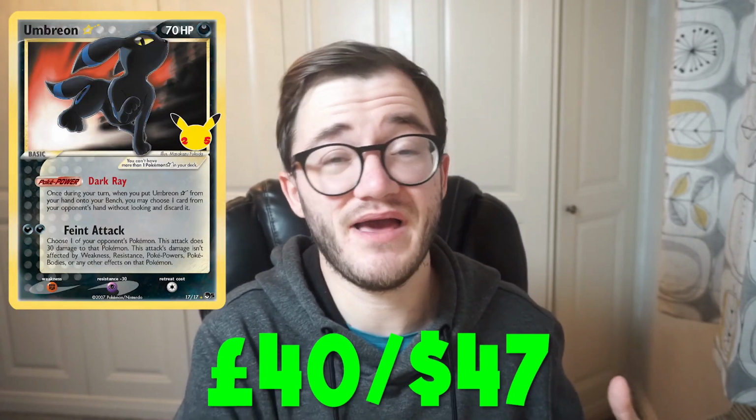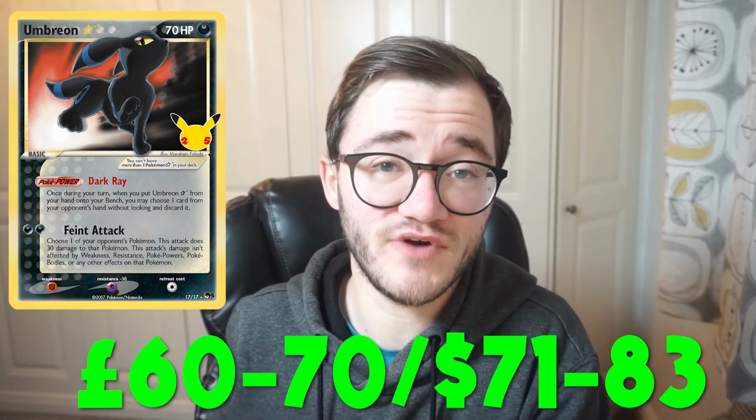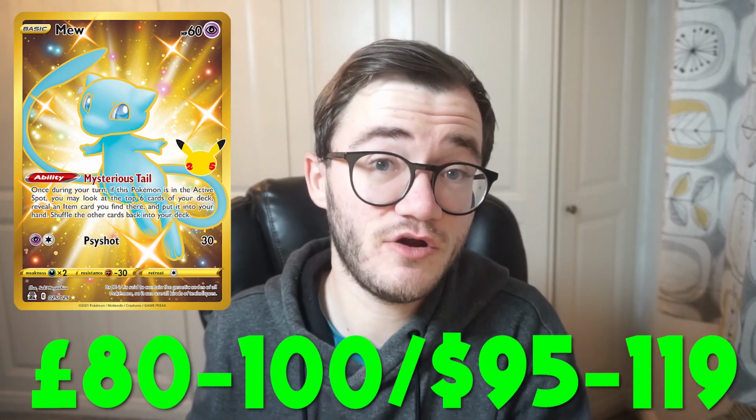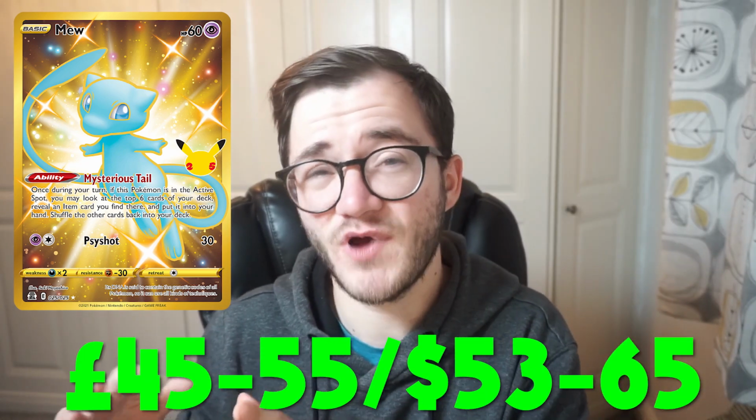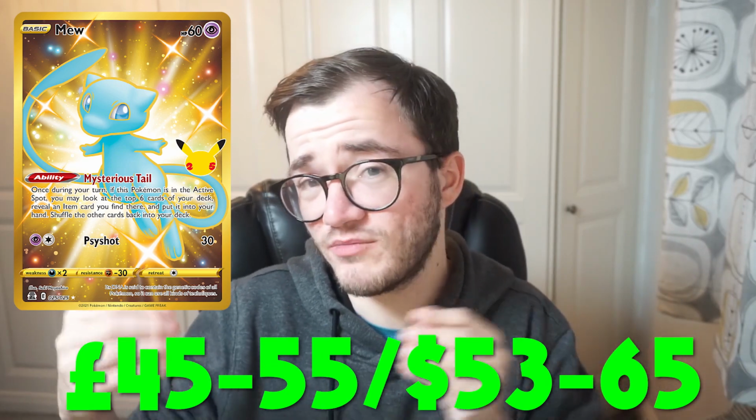Now, the Umbreon, the Black Star one, is worth a decent amount of money, still around the £40 mark. I've seen some sold for maybe £35. Again, that's dropped a fair amount, down from £60 to £70 upon release. And then we have the Shiny Mew. Upon release, I've seen it going anywhere between £80, in some cases even £100, in the first week. Now you can pick one up for around, I've seen £45 as the cheapest, around the £55 mark. So they have dropped in price, and I expect them to drop even more.